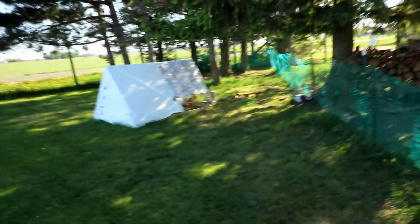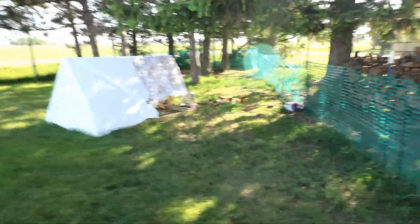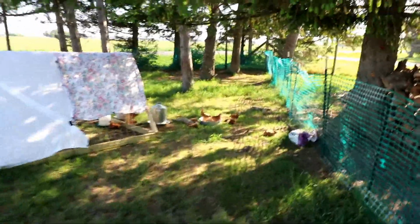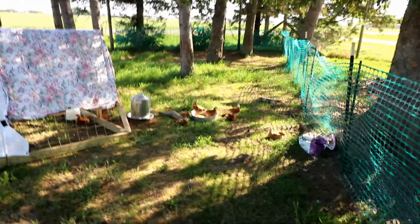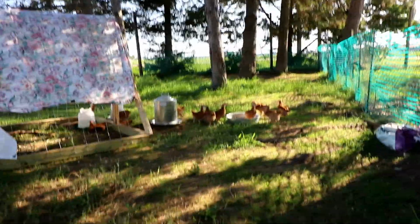So here we go. The meat birds are all out. Look at them. Dang birds sitting in the... They're all sitting there.